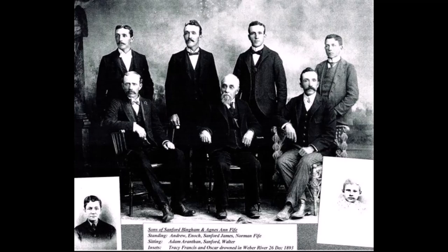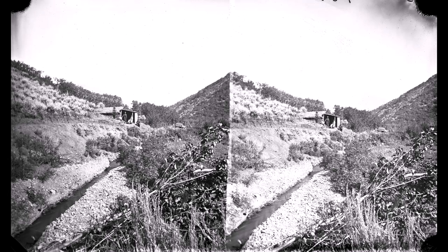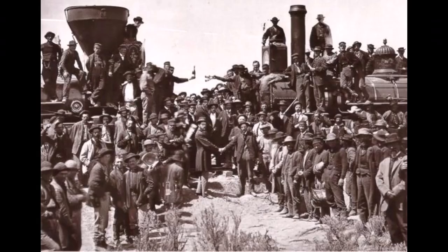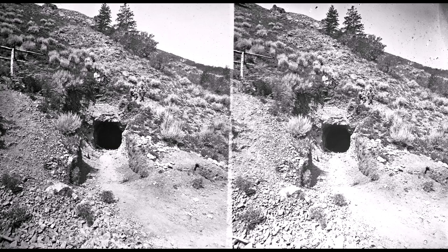Ore was discovered in 1863, and they had mines all over these mountains. Can you see this picture and see all these mine dumps all over this mountain? These are some interesting pictures of Bingham. This was taken by the famous photographer Andrew Russell, the same one that took the famous picture at Promontory with the two engines meeting. Now, he went up to Bingham afterward, and these pictures were taken in 1869, the same year as the Transcontinental Railroad.